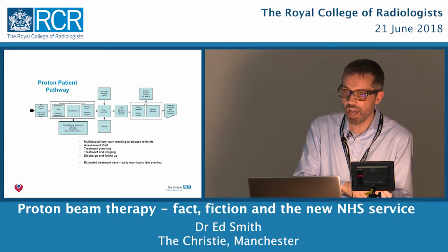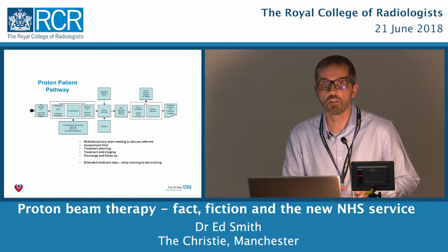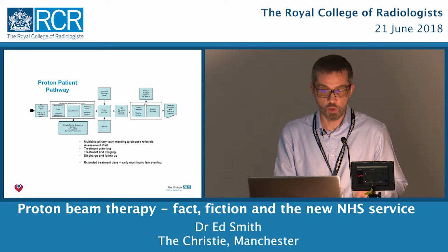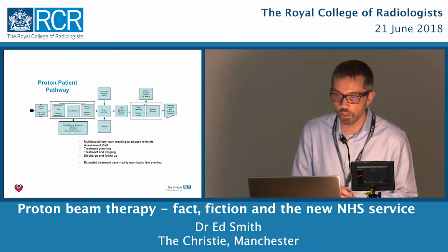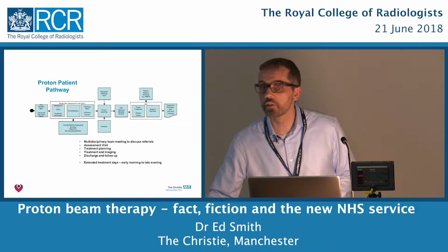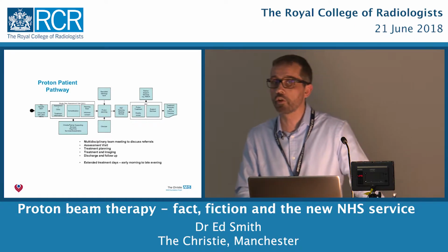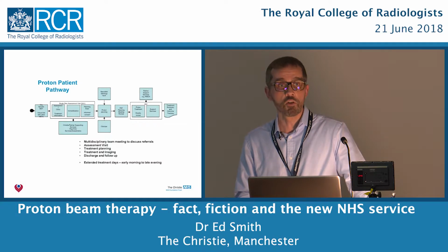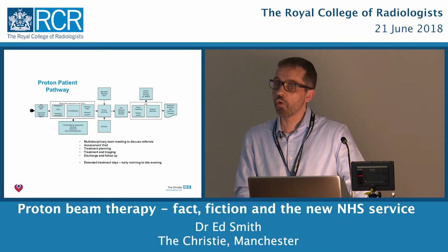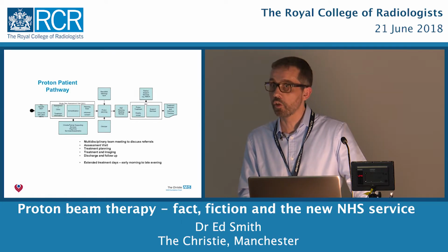So what about the patient pathway? So clearly there'll be patients from Greater Manchester, that's fine. We already have pathways in place there, but there'll be patients from around the country also. And the current mechanism for referring patients is through an email. That's going to change shortly. There's going to be something called the referral portal where all referrals are done electronically. Once that is in place, we will receive referrals through that.